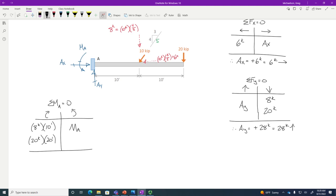All right, so 8 times 10 is 80. That's 400. So that's 480. Or it kind of looks like a 9. If I can do that better. That's a little better. And then in terms of the direction, I have assumed that it is acting this way. I got the correct or the positive answer, which means that my assumption is correct. And so the direction of that moment is like that.